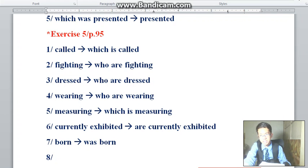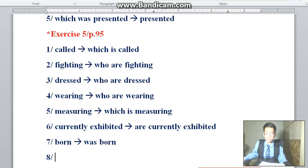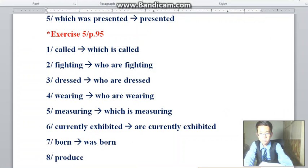And the last one, number 8. What is it? It's well known for his unusual and gravity-defying photographs, produced without the use of computer software. So produced is the past participle, so this must be the passive form. So it is photographs which are produced without the use of computer software. So are produced.